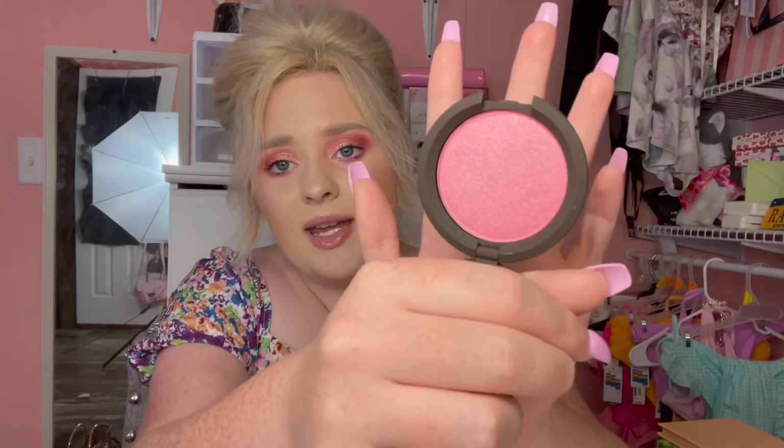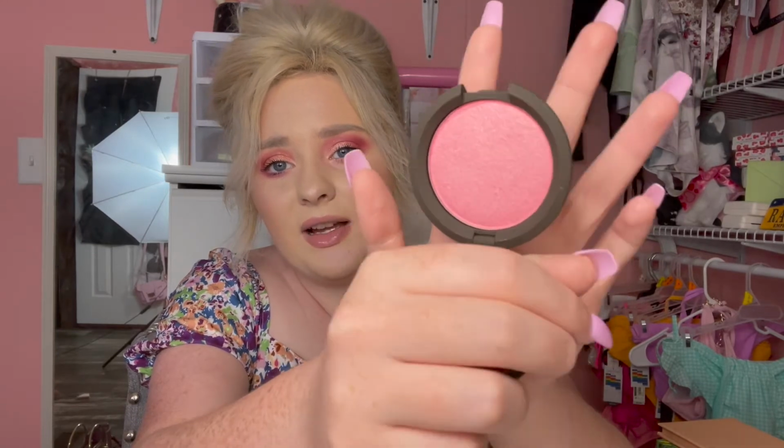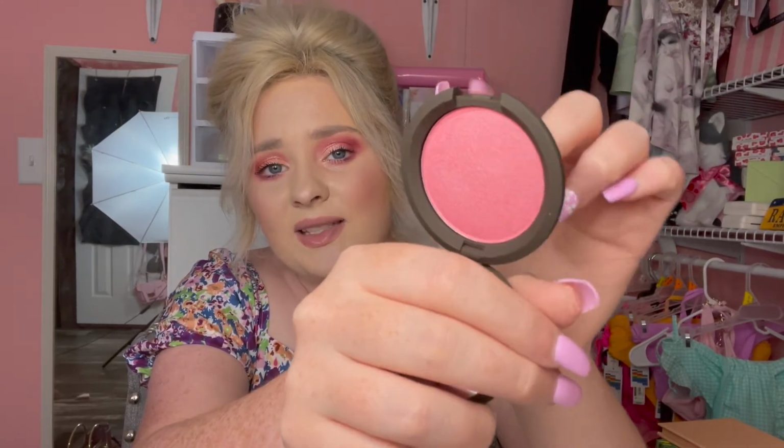I didn't know what the shade was going to look like because they keep them in the boxes. I just grabbed it. I figured it was going to be a really deep shade. I was really surprised when I opened this and saw that it was a really pretty pink shade.